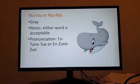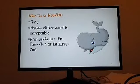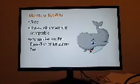Okay, two words also for gray. Again, it depends on the dialect of the person. These two words, you actually blend them together, but you don't drop any letters this time. So for gray, the first one, which I believe is Central Igbo, the most understood and more agreed upon dialect throughout the several states of Igboland in Nigeria, would be Ntu-ntu. Again, Ntu-ntu for gray. Or you can use the other pronunciation, Nzu-Nzu, for gray. Again, Nzu-Nzu, gray.